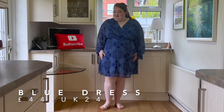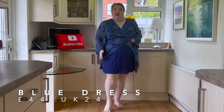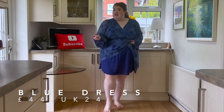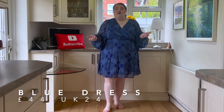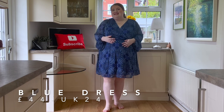Anyway, you distracted me. It does come with a little petticoat underneath. I really like the fact that it's a bit more of a chiffon, quite a thick petticoat, not a cheap one at all. We'll say Evans is not expensive, but maybe not as cheap as some places out there, but the quality is a lot better.